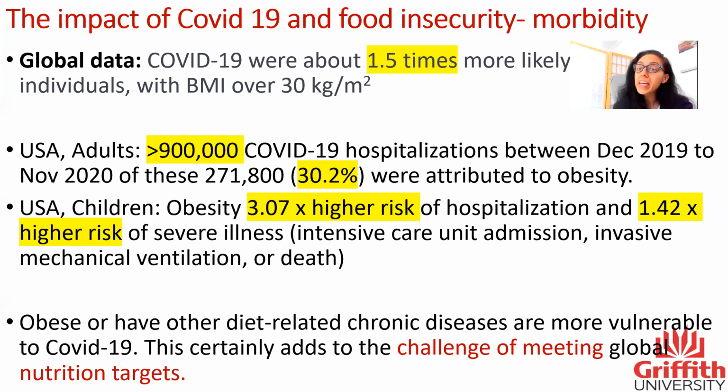Now, in terms of morbidity, what does the data show? Globally, research tells us that COVID-19 is experienced 1.5 times higher in individuals experiencing obesity, which is a BMI of over 30 kg per meter square. Data from the CDC, the Centers for Disease Control in the United States, on adults admitted to hospital from December 2019 to November 2020 shows that 30% of adults admitted with grave symptoms of COVID-19 were obese. So obesity could be attributed to hospitalization because of COVID.